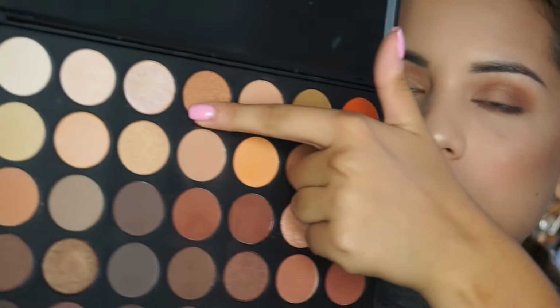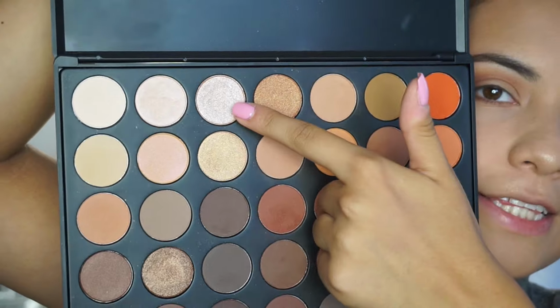And now for my inner corner highlight and my brow bone highlight, I'm going to use the shade, this one right here.